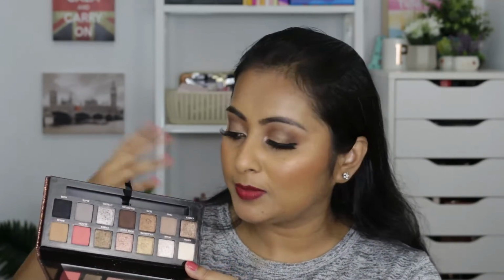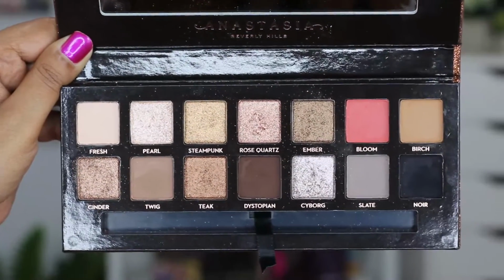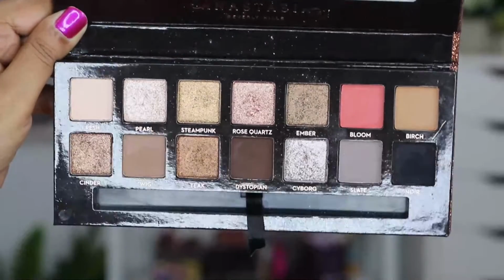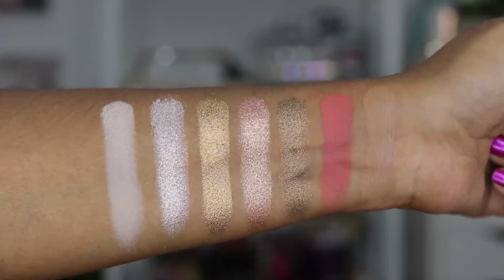This is how the palette looks. I've already shown it to you once. I'll definitely give you close-ups as well. Before we move on and I share my thoughts on this palette, let me quickly show you the swatches. Okay, so here is a close-up of the palette. And here are the swatches of the first row.